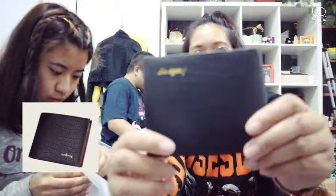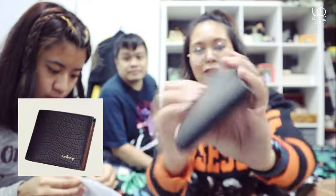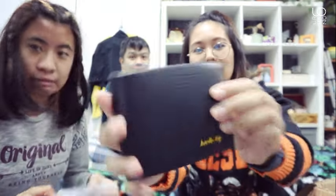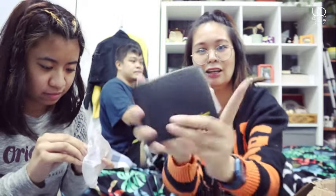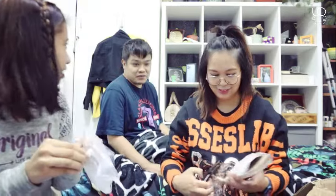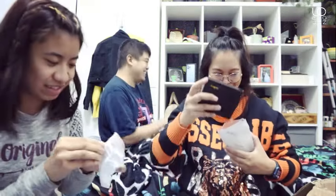Okay, so this is how it looks like. Very good quality of this wallet. So it's a simple wallet, see? Okay. This is how it looks like. And every Christmas, the number one gift is a wallet.